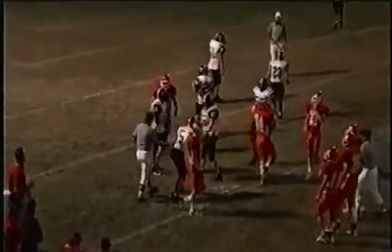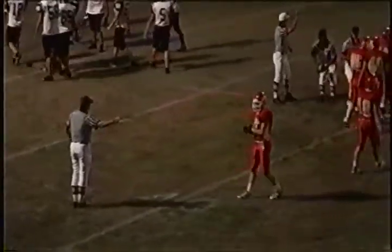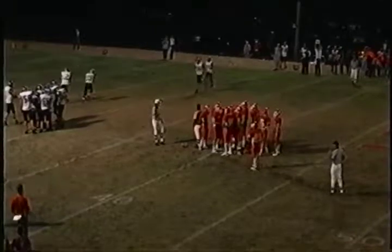Stop made by number 5 for South Gallia. That's Tyler Duncan. Football spotted right around the 38-yard line. And it's a first down for the Oaks.